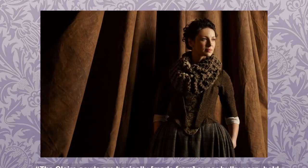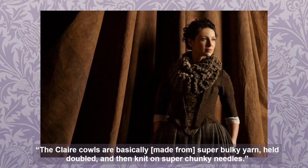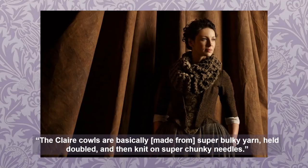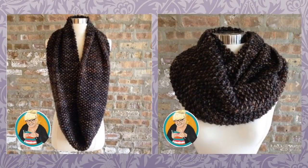She adds, the Claire cowls are basically made from super bulky yarn, held doubled, and then knit on super chunky needles. Just to show you, here is an infinity scarf that I make, shown loose and then doubled, Sandy says.